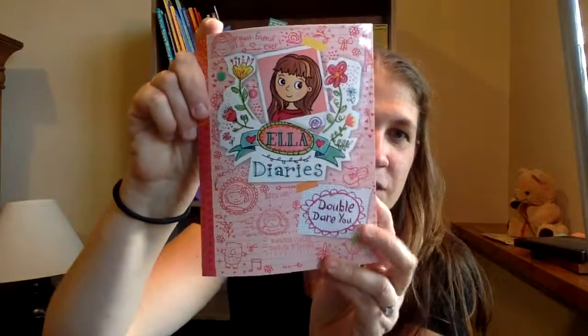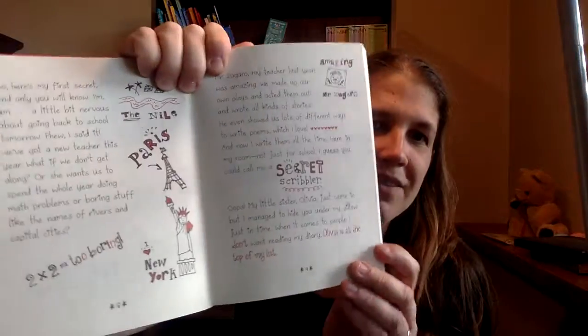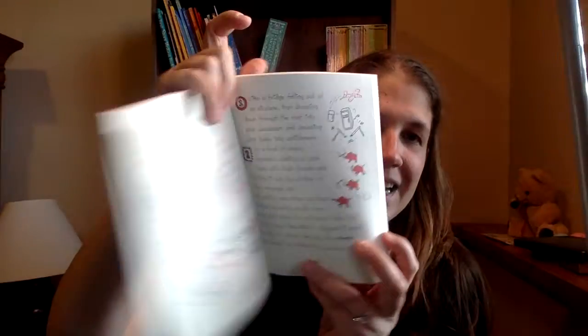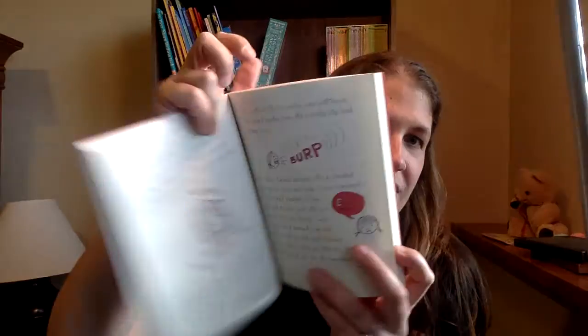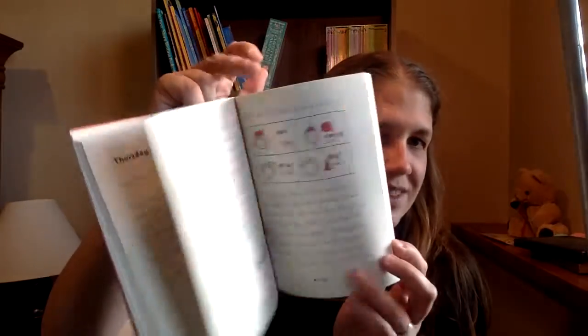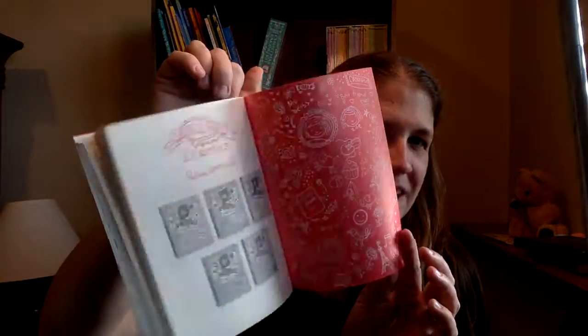And then if your kids are really into the graphic novel thing, which I know is all the rage nowadays, this is a great graphic novel series called the Ella Diaries. I love this one. It's colorful. It is diary entries by this little girl going through just things that little girls go through. So really a fun series for your tween.